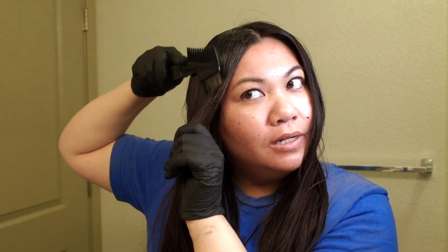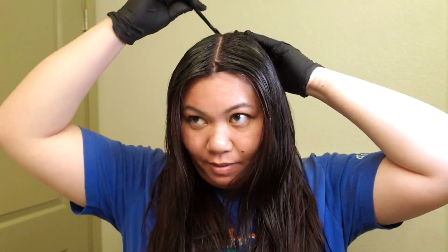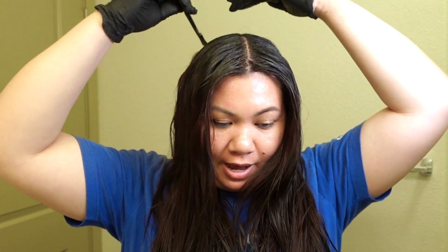I just put on the second set of gloves that came with the kit, and now I'm going to start dyeing my roots. This comes in handy, especially when you're going to be dyeing your roots, and let me show you why. I'm going to start applying in the middle onto the roots here, and I'm going to go down a little bit more. I think my roots grew out a little bit more than a couple inches. I'm actually going to go down the back.